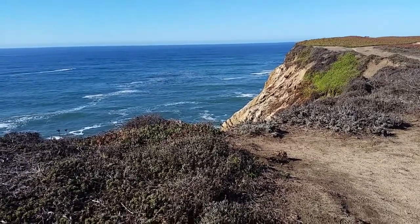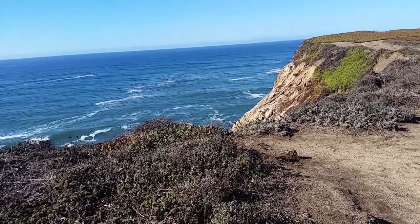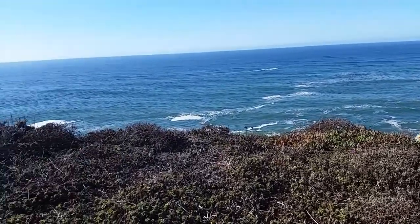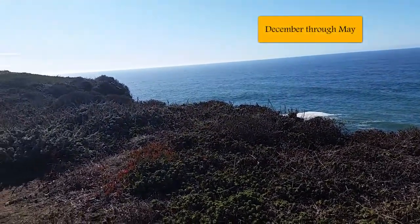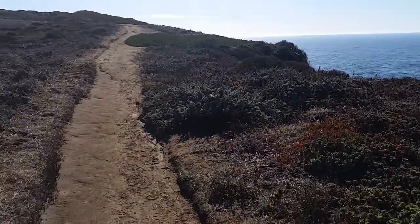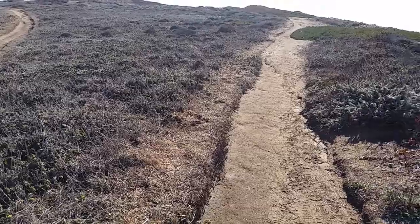Well, gray whales do this trip. I think it's like a 10,000 or 14,000 mile trip from the Arctic Ocean along these waters, and at some point in the year, and I forget which month, people will come out here and hope to see the migration of the gray whales. Okay, just walking up the trail here.